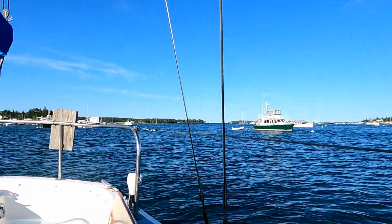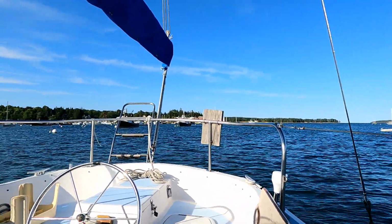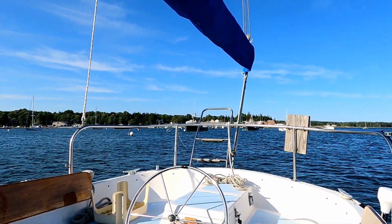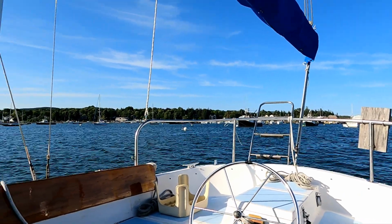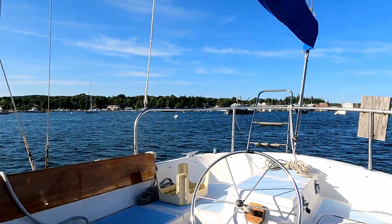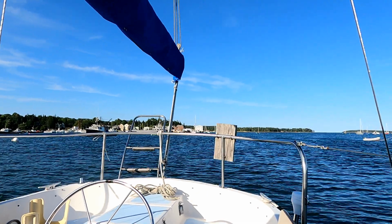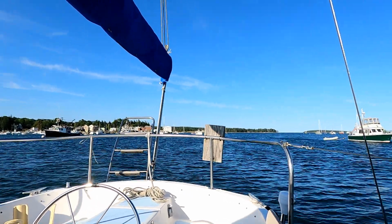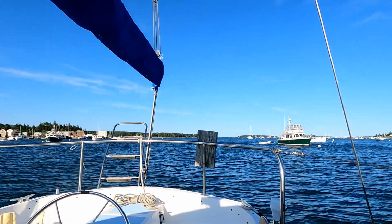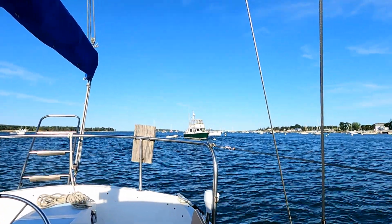This is sitting in the cockpit about 5:45 p.m., just looking at the harbor as we enjoy the early evening aboard. Very pleasant place to sit, especially today because the boat is facing more or less west. And back here under the dodger, I'm both out of the direct sun and out of the wind. So I have a pleasant evening.